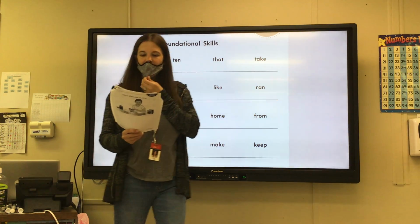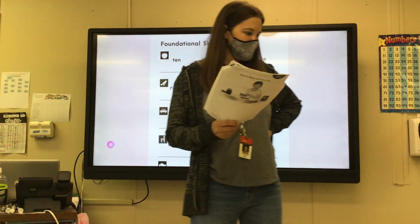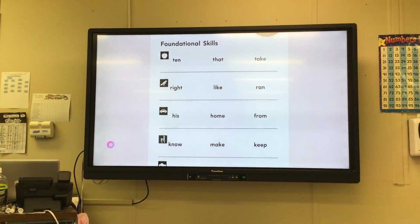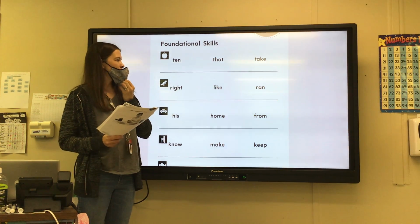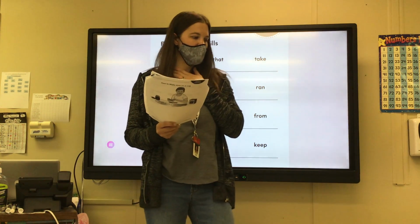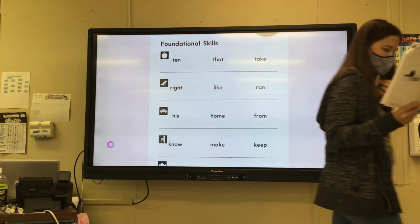Okay, apple row. Choose the word take. Take. Take. Take. Come on. You don't need this up. Take. All right, next row. Third row. Choose the word right. Right. Right. Choose the word right.